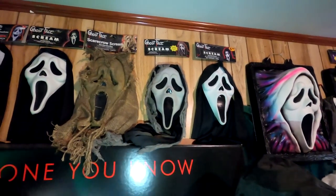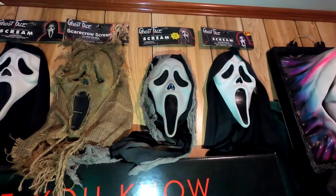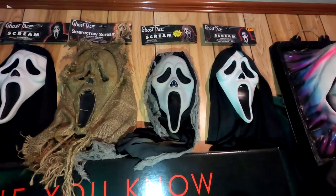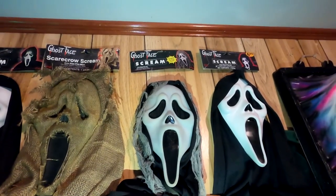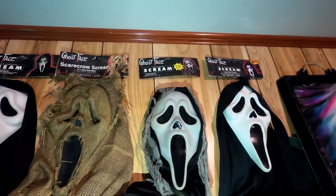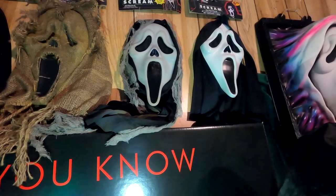Then if we come over here, we have one of the coolest rarities in all of the collecting world, the Cryptic Gauze mask. Now this mask is actually making a return this year, but not in exactly the same way. This is one of the coolest, rarest, limited masks out there, and just one of my favorite variants. I just love it so much.